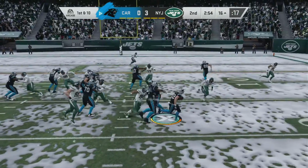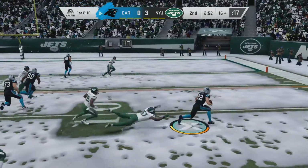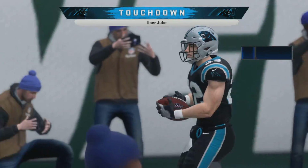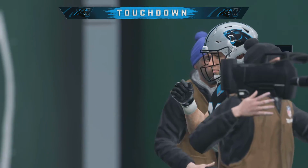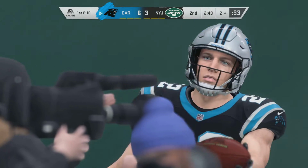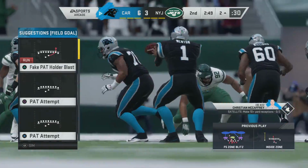On first down, this is McCaffrey. McCaffrey with a first down and more. And he will take it across for a Panthers touchdown. A 16-yard touchdown run. And the Panthers have taken the lead.